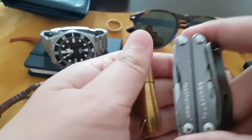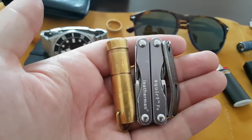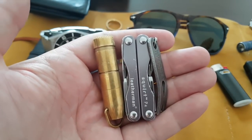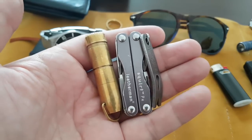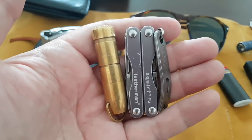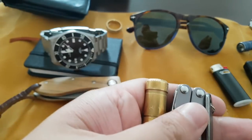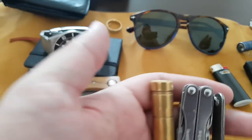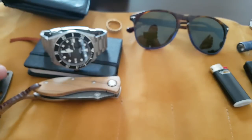And these two guys can fit in my fifth pocket in my jeans, and they don't stand in the way of anything, and I always have them with me. So these two guys are a super cool combo for the fifth pocket of jeans.